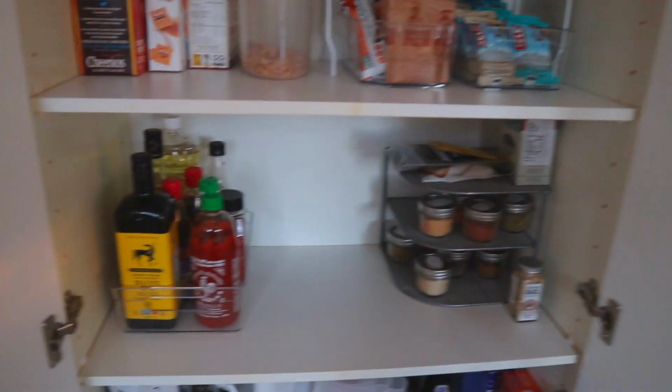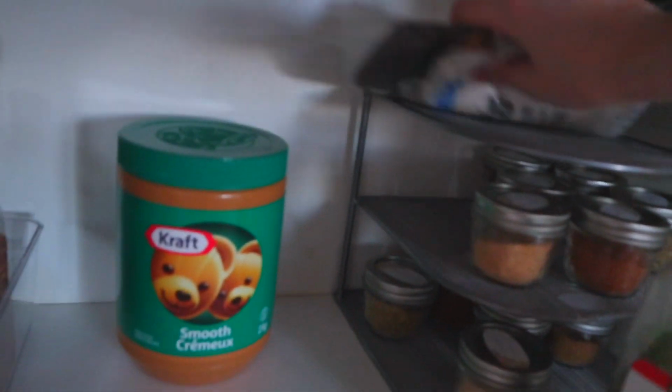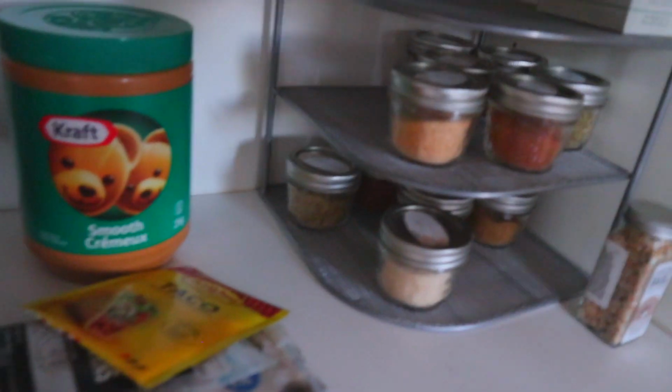I feel like that already looks so much better. The only thing is I don't really know what to put in the middle here. I feel like maybe just the peanut butter, I guess, but then that kind of looks awkward. But we have all these spices that just live up here that honestly, I also just don't really know where to put.